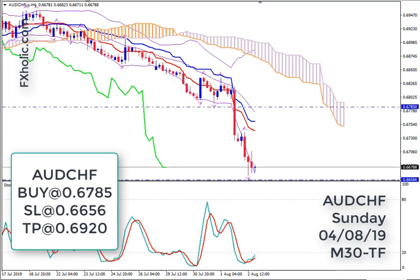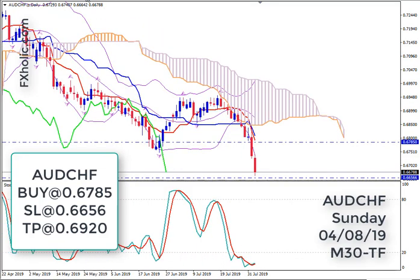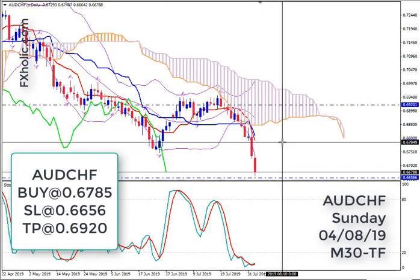and you can place your take profit target at the level of 0.6920, which is a very nice profit of 134 pips.